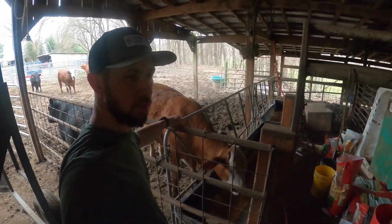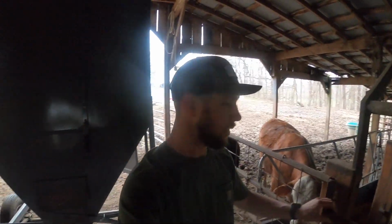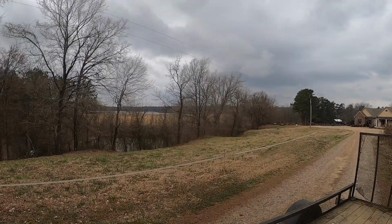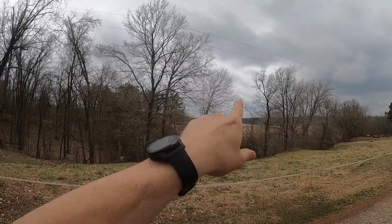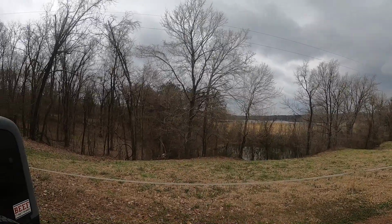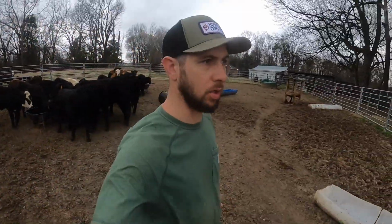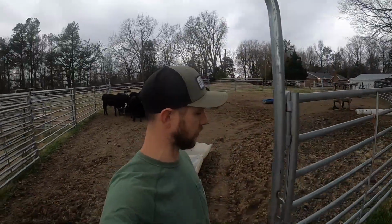Even though we've just got this one that's actually interested in eating right now. But they've been cleaning their bunk good, so on to the next ones. Our bald eagle right there. Majestic. And we got the weaned calves fed. So morning feeding is done, I think. I'm trying to think if we forgot anybody.